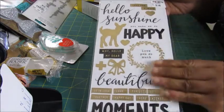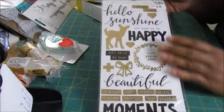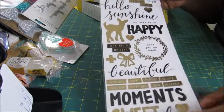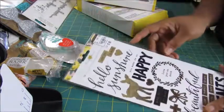So I want to try to put these in my Happy Planner at some point in time when I have a black and gold theme, hopefully. Or just anything that Hello Sunshine would work on a weekend.